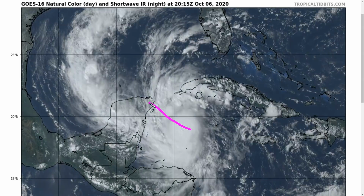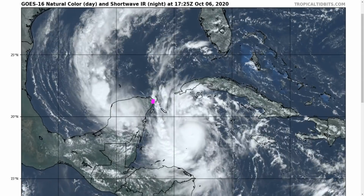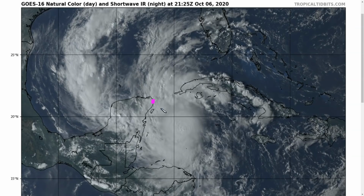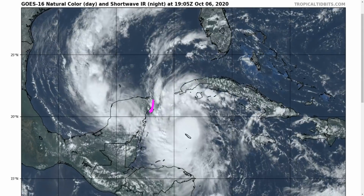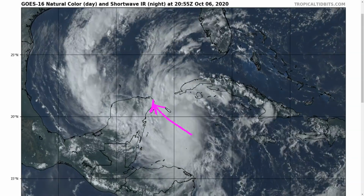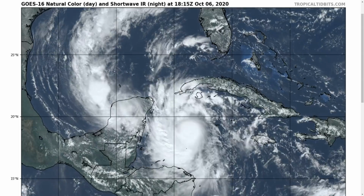And so it's possible that it passes north of Cozumel, closer to Cancun here on the northeastern tip of the Yucatan. But that's basically the zone where we're expecting landfall, between Cozumel and Cancun on the northeastern tip, is basically where this is probably going to come in tonight during the dark hours. So do be prepared and everyone stay safe there.